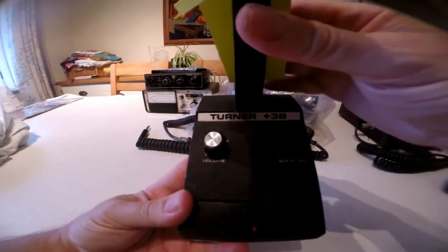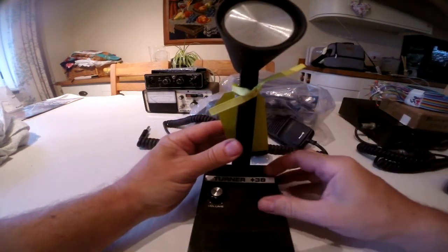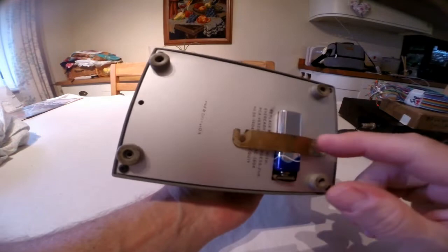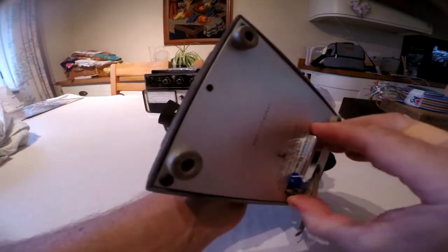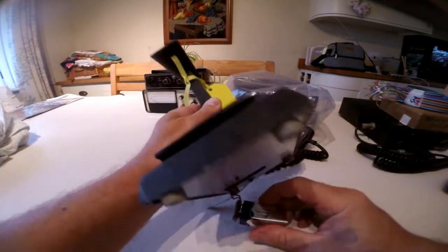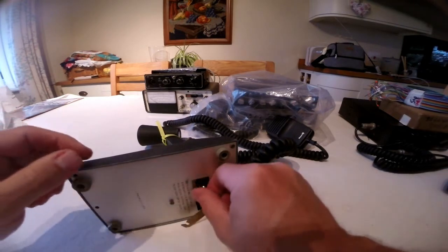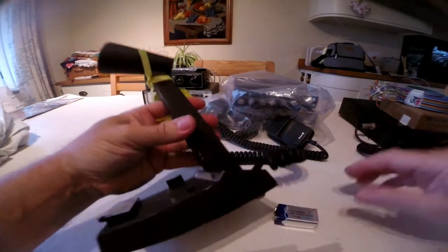But this is a Turner Plus 3B. Now these are meant to be an extremely good microphone for single sideband use. They were really specifically made for that. It also has the original battery strap, and it's got a battery in it. Actually, I think we'll take that battery out because I don't want to store it with a battery in it. Yeah, a bit of the battery lead's gone green, but it's not too bad. So we'll take that out anyway.